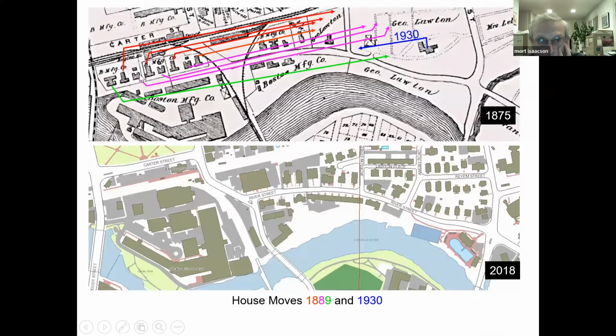Of those original 7 mill girl boarding houses, the single story ones, shown by the orange lines here, these 4 single story boarding houses were moved over here to what became Jackson Place. So this is Jackson Street, and this is Jackson Place. The original double story mill girl boarding houses, these three here, and remember, notice the stubby double L's on them, were moved over here along Lawton Place.